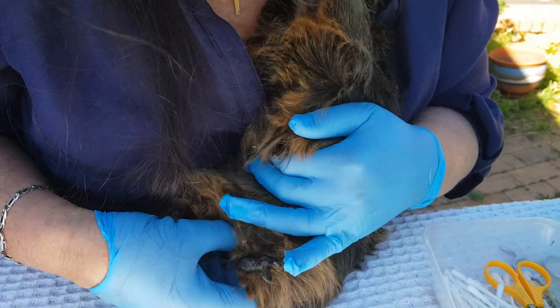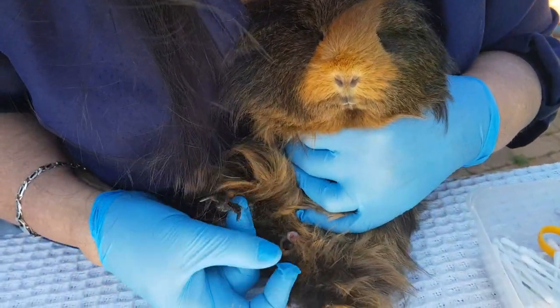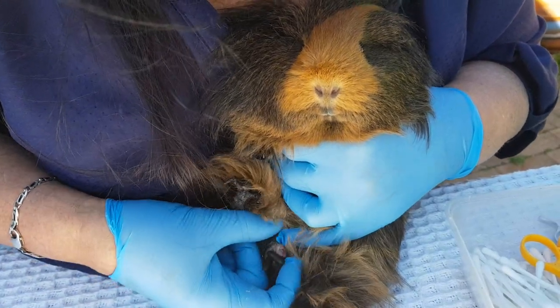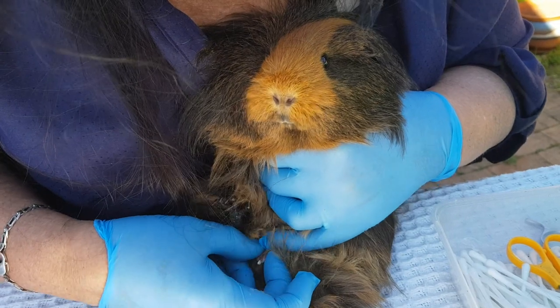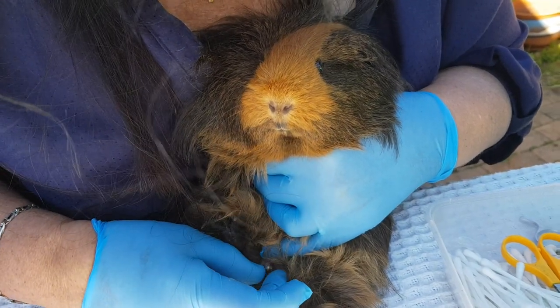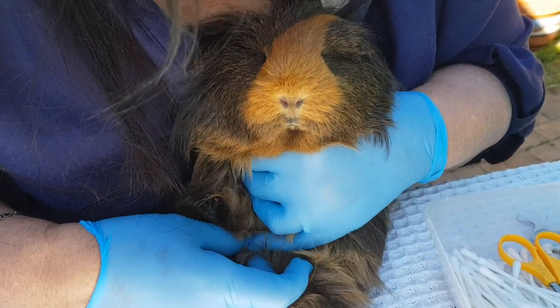As soon as I move my hand, you catch my glove. Okay, hold on. There we go. There's nothing wrong with this digestive system. Let's see if we can just get that. Take that out. Hold on.